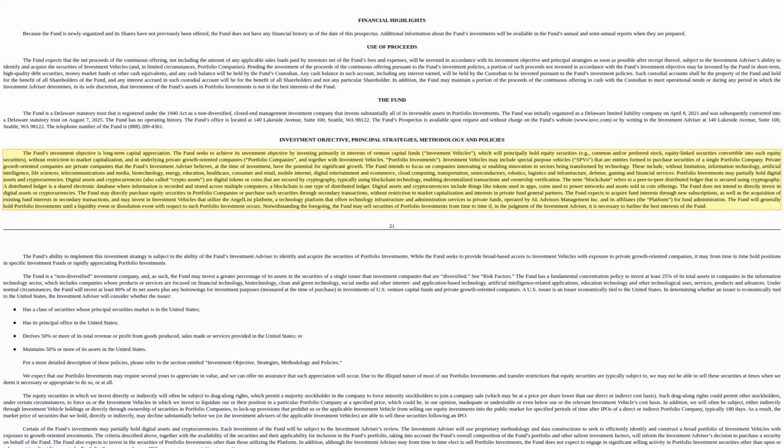And for how long will they hold on to these investments? The fund will generally hold portfolio investments until a liquidity event or dissolution event occurs. This means they plan to invest and hold for the long haul. If you are looking for a quick turnaround, this is probably not the investment for you. They are essentially banking on these private companies eventually going public or being acquired.